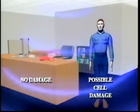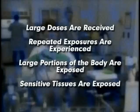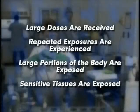This type of acute exposure is not likely to be significant unless large doses are received, repeated exposures are experienced, large portions of a body are exposed, and sensitive tissues are exposed.